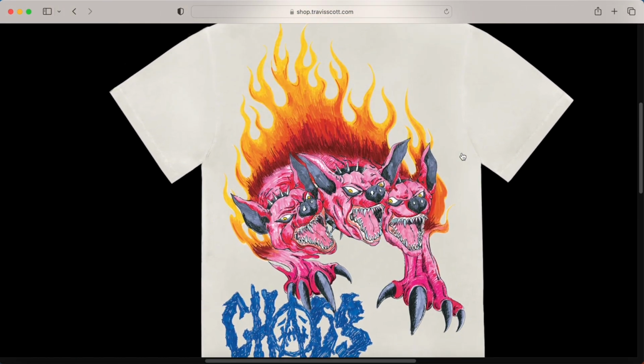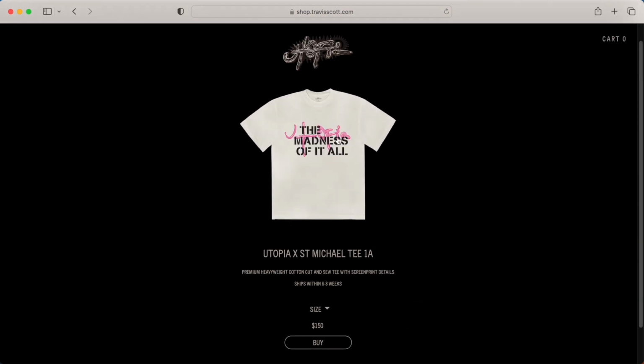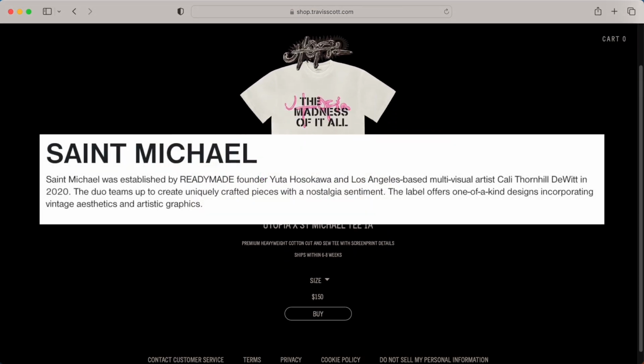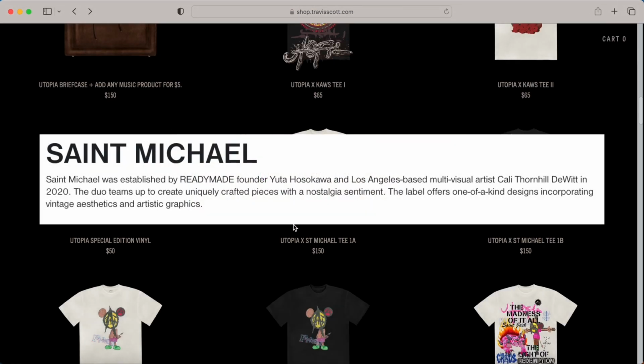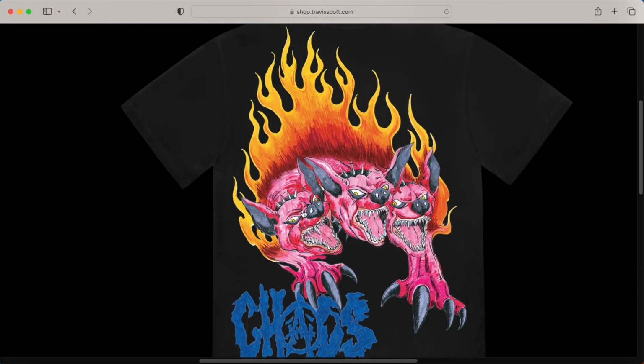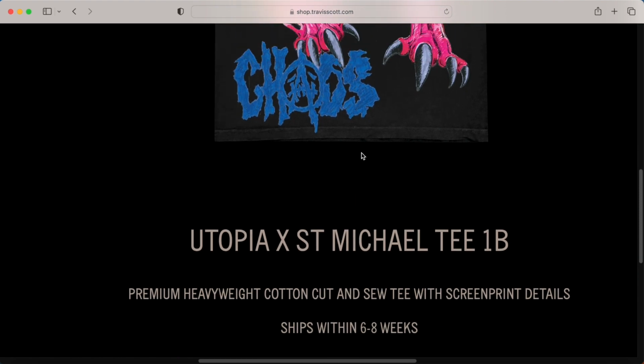Now, next up, we're looking at this Travis Scott Utopia St. Michael collab, and when I saw the price tag of $150, I was wondering if Travis really was the highest in the room. Now, I did some research and found out it was an LA-based brand started by the Japanese creator of the brand Ready Made. These pieces, again, start to ship out in 6 to 8 weeks, which definitely sucks if you're trying to get your hands on them early.